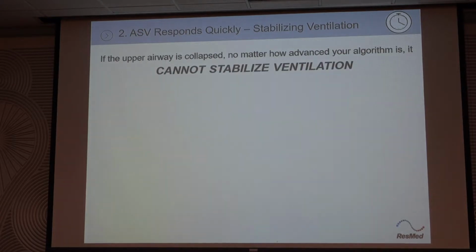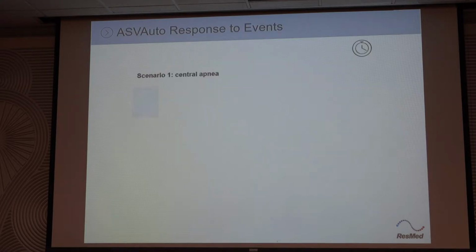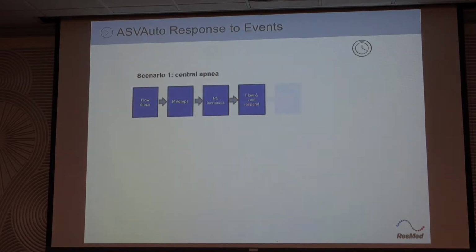But the point of it is, if the airway's not open at all, you can't ventilate them. And so you've got to have an auto EPAP. Well, someone has to adjust the EPAP. You can do just ASV where the sleep tech controls the EPAP, or you can do auto where the machine controls it. And this is actually the way ours works exactly.